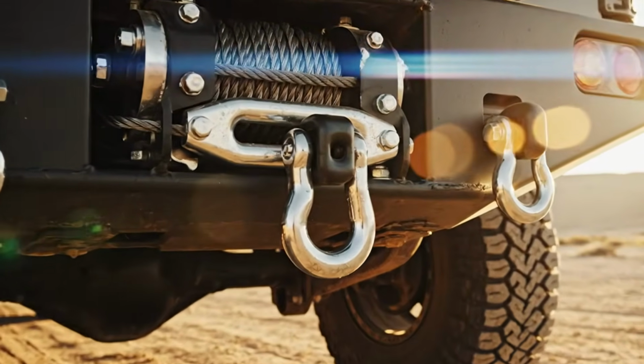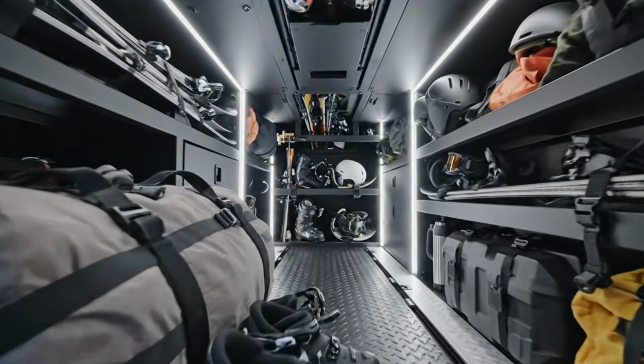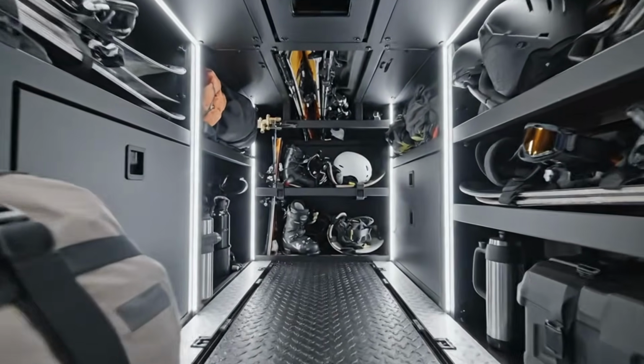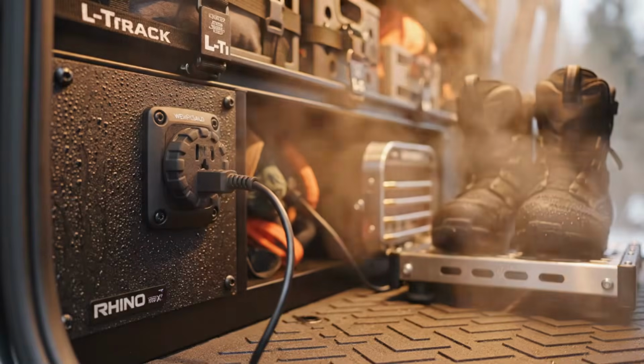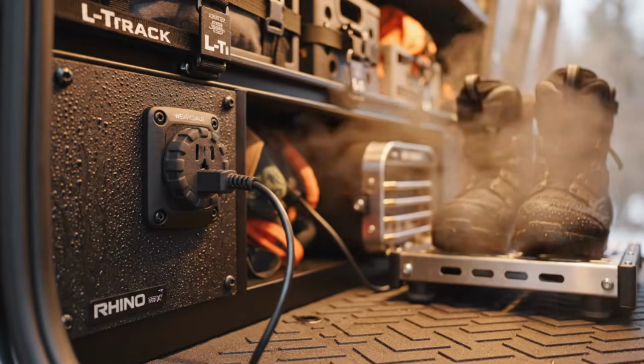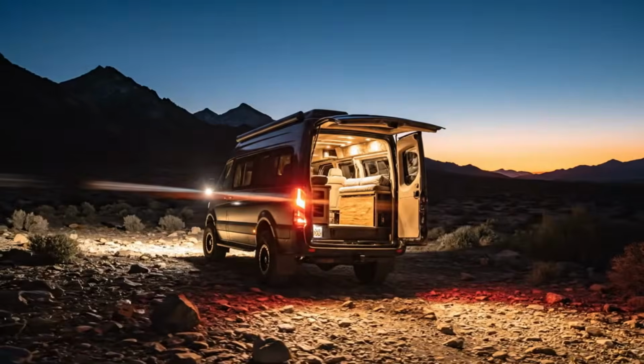Moving along the side, you'll notice storage compartments seamlessly integrated into the body. Recovery gear, outdoor equipment, tools. Everything has its place. And up top, there's more than just storage. There are solar panels, lighting systems, and access points that turn this into a self-contained base camp rather than just a vehicle.